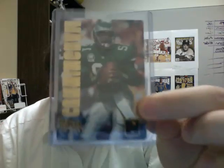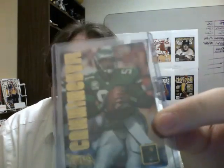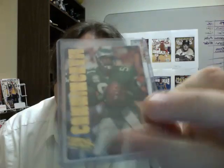Picked up another version of Randall Cunningham's 1993 action-packed card. This one has, however, gold. It's a 24-karat gold leaf card. So his name is in gold, and the action-packed logo at the bottom is in gold.